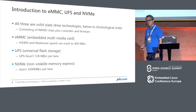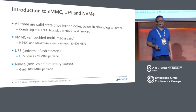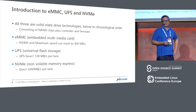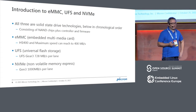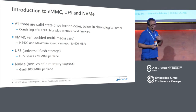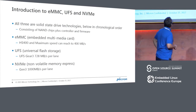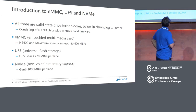Is everybody in this room familiar with the three technologies, so eMMC, UFS, and NVMe? Lift your hand if you are. Okay, that's about a third of the people. So without going too much into details, I want to just give you a feeling of how fast these devices actually are. All three devices are, I call them, solid-state drives.